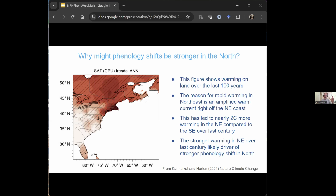And this warming has to do with a long-term trend driven by the North Atlantic Oscillation, which is shifting over the last few decades to bring more warm water towards the coast, which is warming the land masses and causing this trend, right? And this has led to more than a 2-degree faster warm up in the Northeast compared to the Southeast. And this is probably the reason why we see that phenology shift being faster in the Northeast, right? Okay, that's basically the story I want to tell you today.